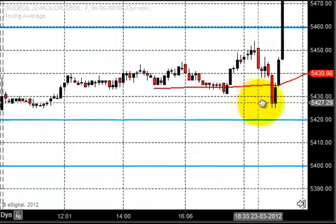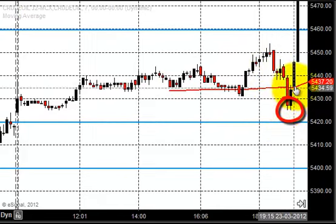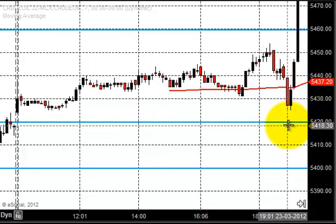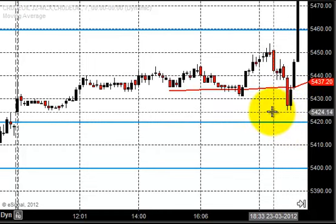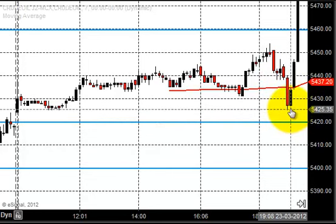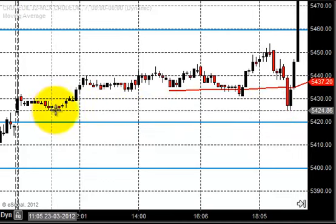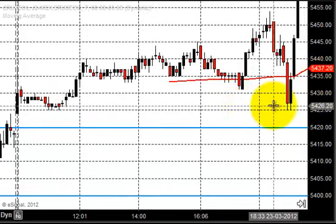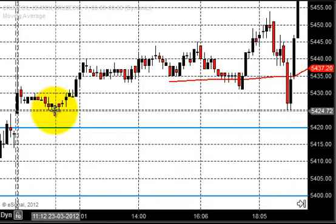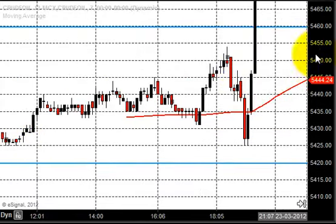Then in the evening session it just gave a drop down, and you can see the amount of buying that happened when it tested this 5420, which is a very major support for crude oil. After coming near this 5420, it took the support, and you can see these dotted lines. It is also a support initially, which it took in the morning session. Let me enlarge this. You can see the small candles. Exactly in this zone it took the support around 5425, and it is a very huge gain.